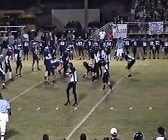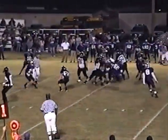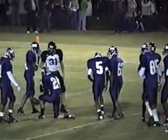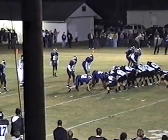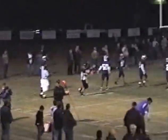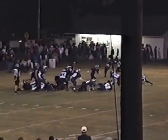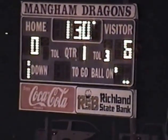First and 10, ball's on the 38, Mangham 38. Big game for both teams tonight. Okay, first and 10, ball's on about the 20. 19, maybe. Going for two. That's no good.